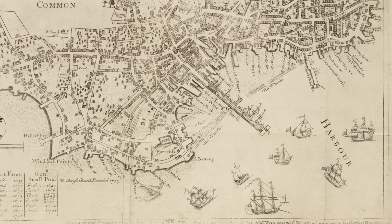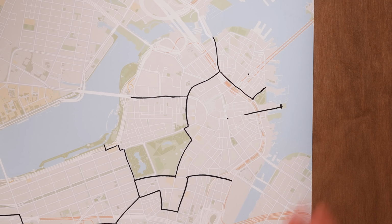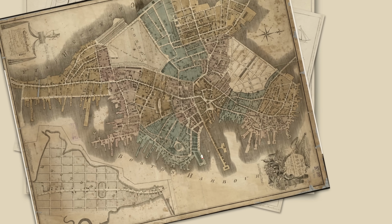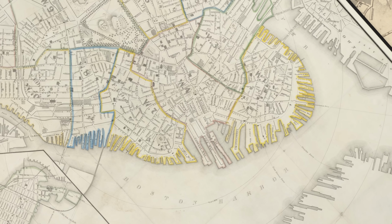But obviously Long Wharf wasn't the only wharf in the city. There was tons of them, and you can even still see them today. When you look at these old maps of Boston, you can see this cove that Long Wharf was reaching through. And it was actually filled through a process called wharfing out. That is, building wharves out from the shore and then filling in the slips between them.